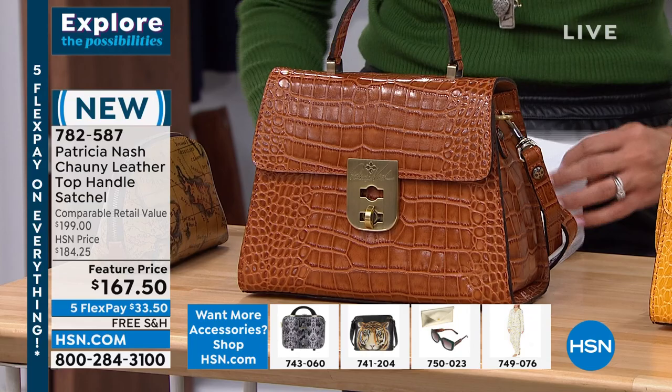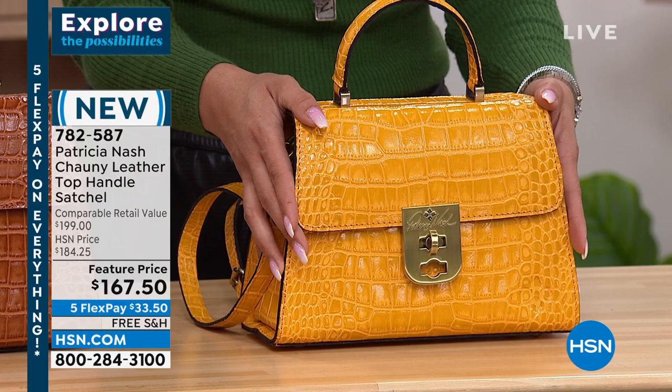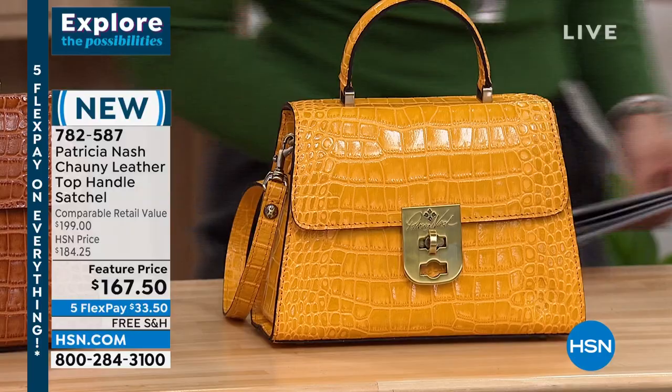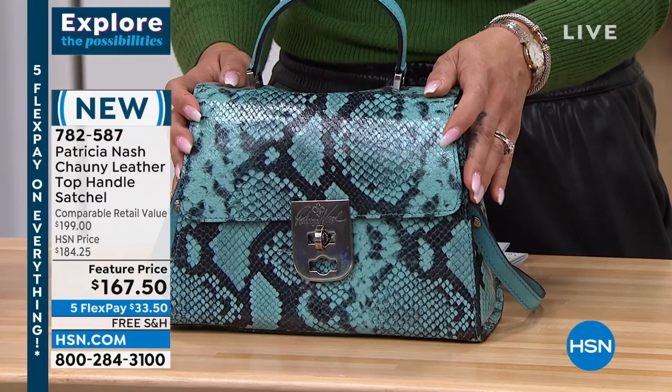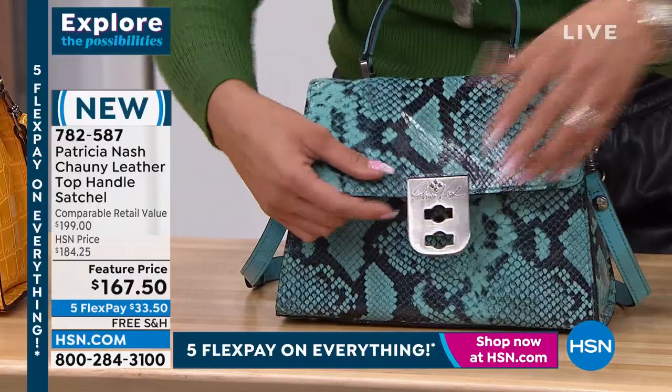Next to that, and this is brand new, so you are the first ones to dive into this one. What a beautiful opportunity. Here it is in what we call that yellow croc, that goldenrod yellow. Just a stunning bag. And then something you may not have seen before from Patricia Nash, especially if you collect her bags. This would be a great one to add. This is called your bluegrass python. There it is for you, that beautiful. And I love that you can adjust it.